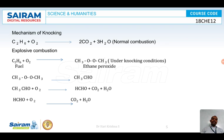If normal combustion occurs in the engine, we are going to consider ethane as a fuel. Fuel undergoes combustion, and if all the four steps occur properly, then we get carbon dioxide and water. Then there is no knocking. But that is not the case in any type of vehicle. That is an ideal engine.